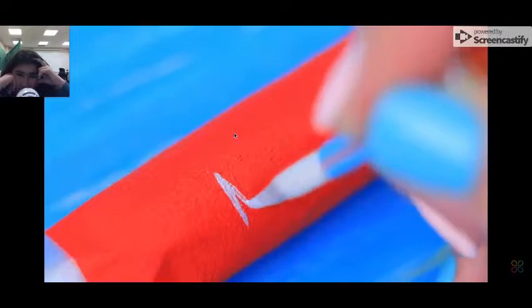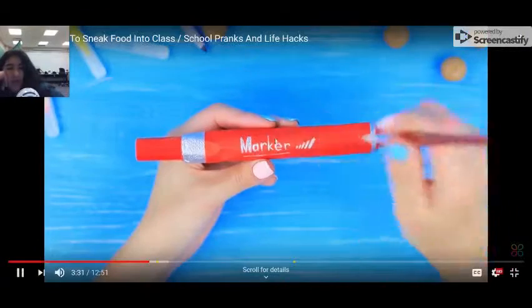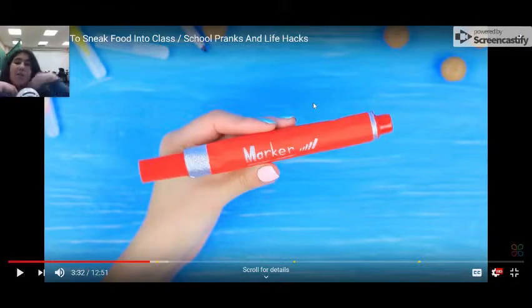That literally looks nothing like a marker. Of course, label, marker, because there's actually a company called Marker. No, that's not a thing.